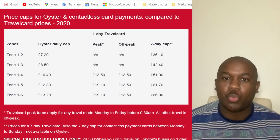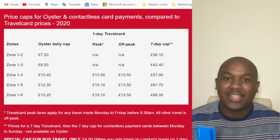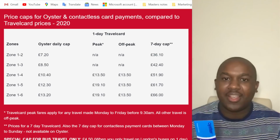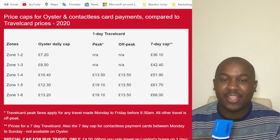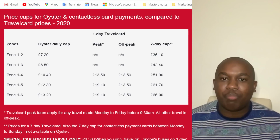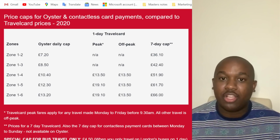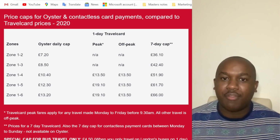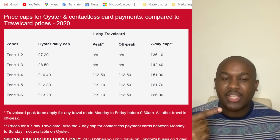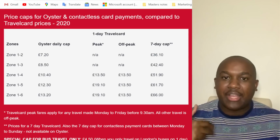Very important, guys, as well, the Oyster card has a cap limit basically. So if you use the Oyster card a certain number of times a day in a certain number of zones, it gets capped. And the cap limit should be on the screen as we speak. So that is a very, very good advantage of the Oyster card. And this is valid for trains, for buses, for trams, and so on.